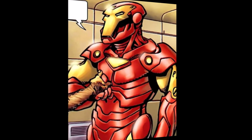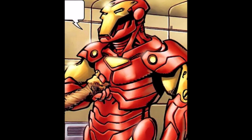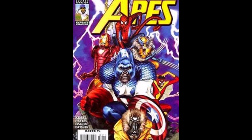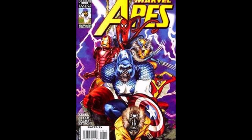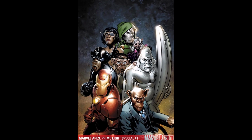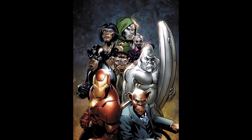Now, coming in at number 1, we have Iron Mandrill from Earth 8101. In this universe, Tony Stark is a Mandrill and a member of the 8 Avengers. And no, you didn't hear me wrong there, a member of the 8 Avengers, a team consisting of monkey versions of the Avengers, who fight alongside each other to protect humanity. Despite his Mandrill characteristics, this version of Stark does not possess any extra abilities and relies solely on his Iron Man armor, as in the main Marvel 616 universe.